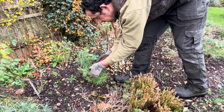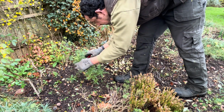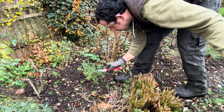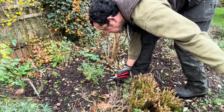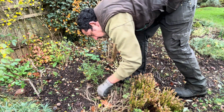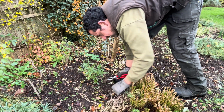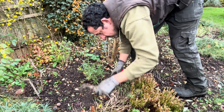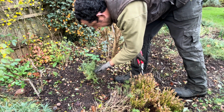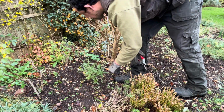Yeah, I think we'll just take the long stuff back for now, just leaving it with a bit of protection in case we get some harsh frosts and stuff, and if we even get any snow, which we don't tend to here very often, but you never know. Sometimes it surprises us. But yeah, there we go. So as you can see now, if the wind's moving it about, it's a bit sturdier now.